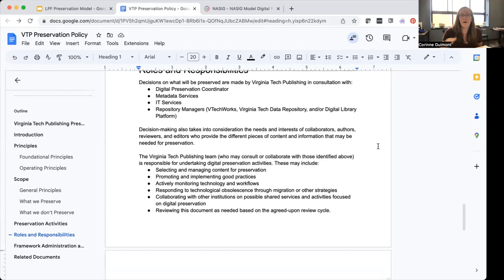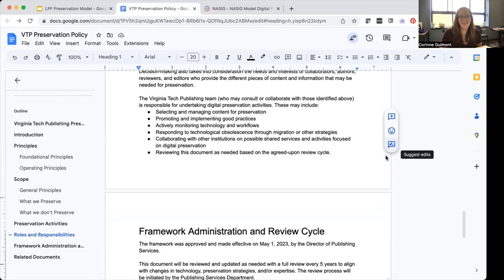And then also thinking about our publishing team and what are the responsibilities of our publishing team on this. Obviously, I just mentioned we're relying on all these other folks within our library, but what are the responsibilities of our team? In this particular case, it's selecting and managing that content for preservation. We want to promote those good practices and best practices as much as possible. Kind of keeping track of those workflows, making sure that they're still going through, and so on.